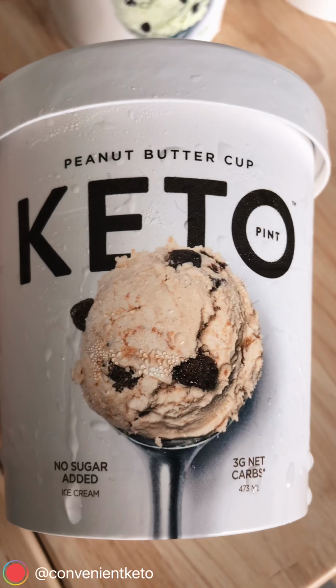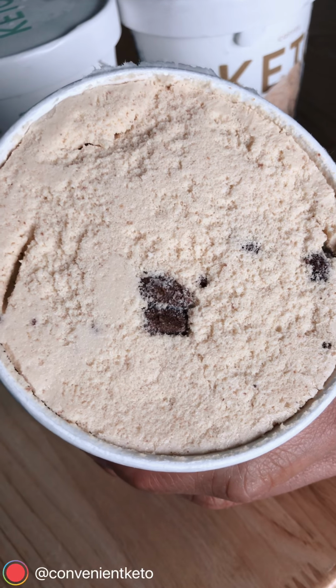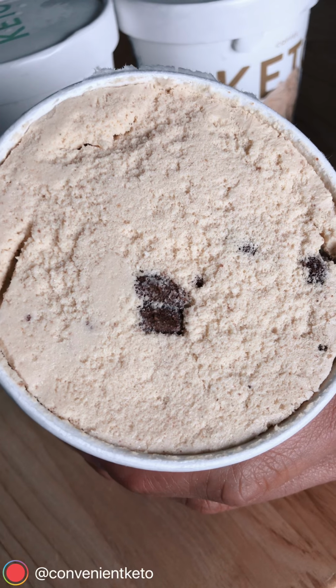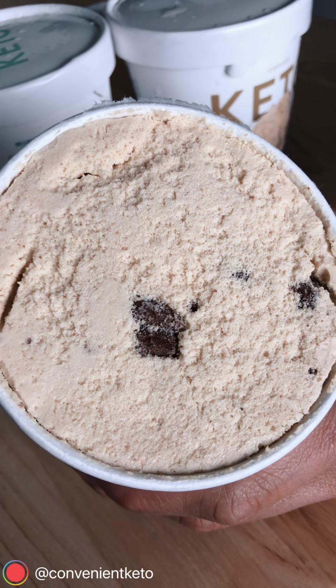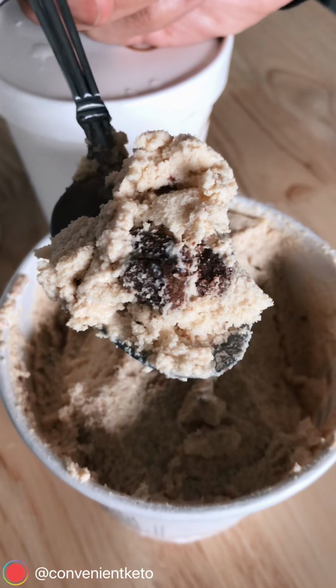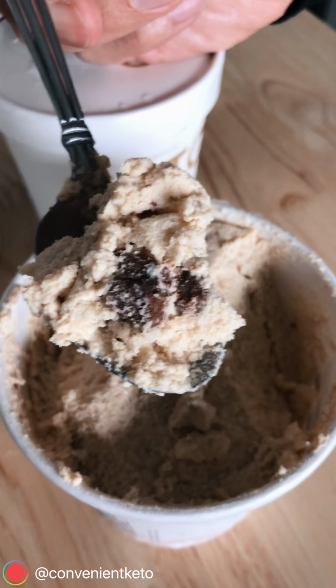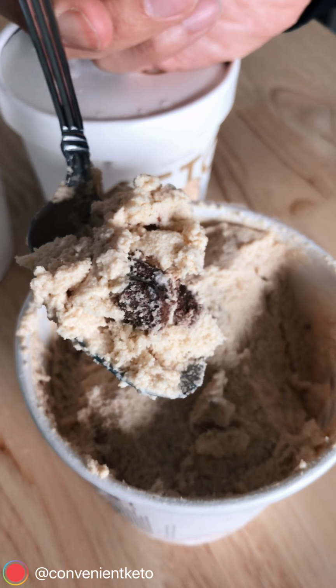Okay, next down the line is peanut butter cup. So like a lot of the ones we've seen, this is a peanut butter ice cream with chocolate accents, rather than a chocolate ice cream with peanut butter accents. Okay, so these are chunks of brownie. So they're not even using chocolate chips. They are fudge brownies, and it is delicious.